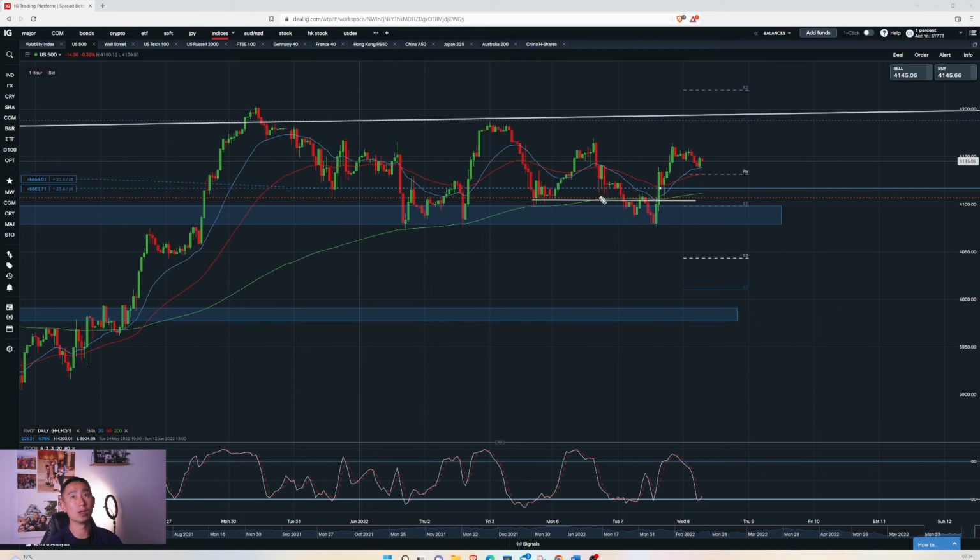Yesterday, I mentioned if it stays above this 4,080 area and makes a base, I will take it long. So I did. I'm still long. I've already protected my entry. You can see my stop loss is here, so a little bit of risk on the table. Actually nothing, because yesterday I already took some profit, so there's zero risk on the table.